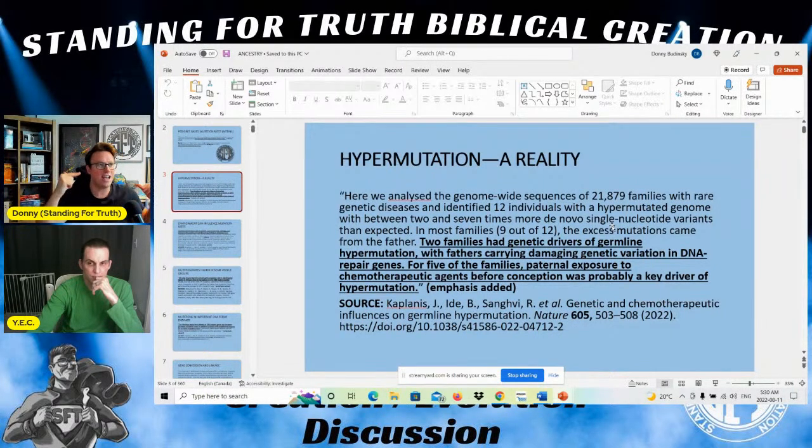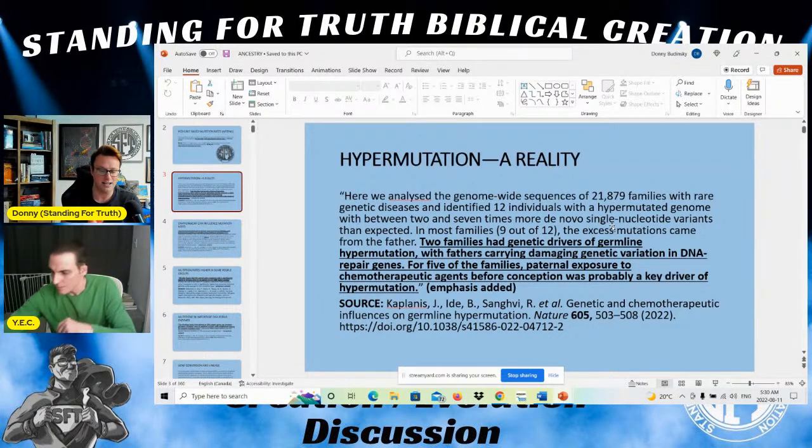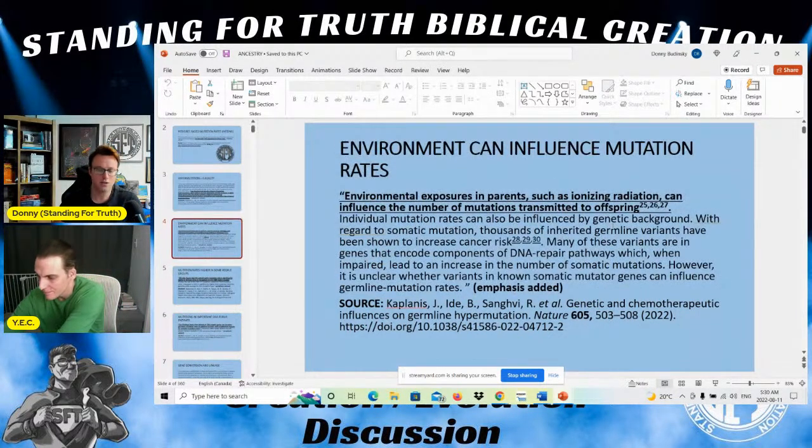So that means you can't then assume, well, the human chimpanzee split was 6 to 10 million years ago, and there's this many DNA differences separating them, and so we have this really slow mutation rate. No, the evolutionary molecular clock is dead. It doesn't work. Notice this, environment can influence mutation rates.